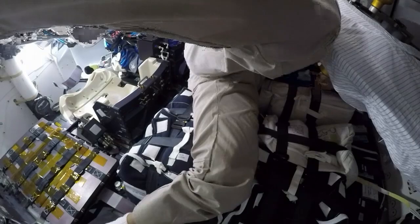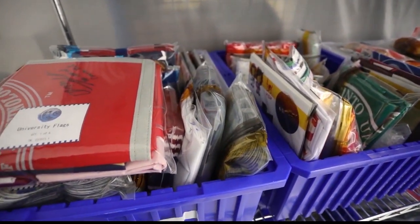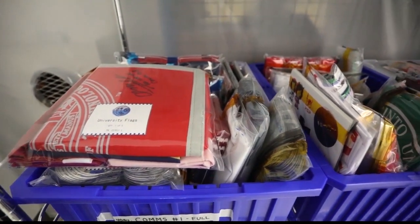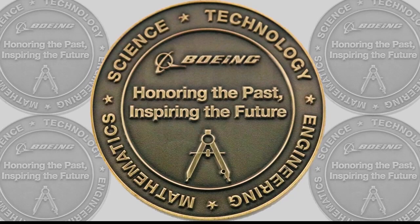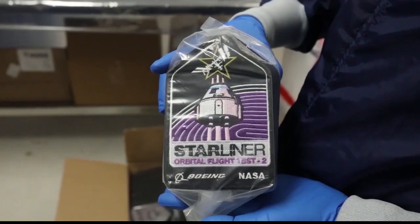We mentioned cargo that was flying up in those Boeing blue bags, and so you can see here those flags and pennants from 14 historically black colleges and universities from the United States. Also going up are Rosie the Riveter coins. You can see there, We Can Do It. And that really is about our commitment to equity and inclusion at Boeing.